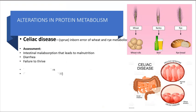As part of our nursing consideration, we'll need to give them a gluten-free diet. A mnemonic you can use to remember this would be "no BROW", where B is barley, so you don't want them to have any gluten in their diet, so they're going to avoid barley, no rye, so that will be your R. You can find it in bread. No oats, and no wheat.